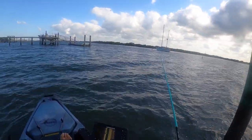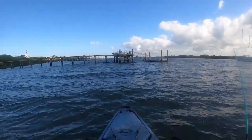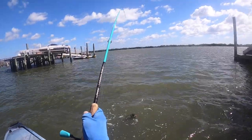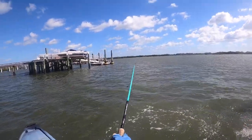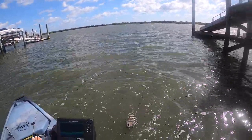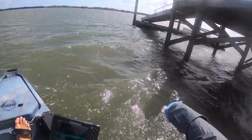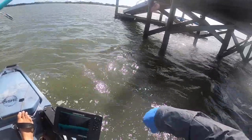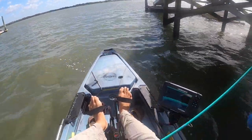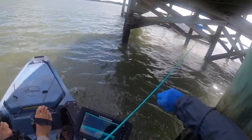To the next dock. All right, we got first sheepshead of the day. That's a nice sheepshead too. That is a nice sheepshead. Let's get him in the boat. Sheepshead. Please don't break. Please don't break.